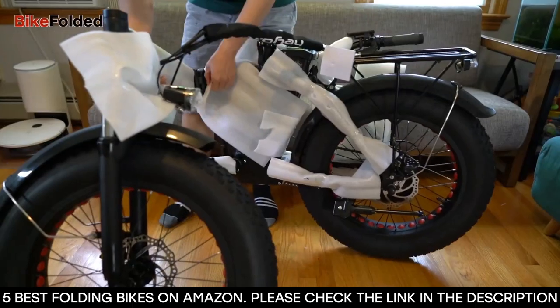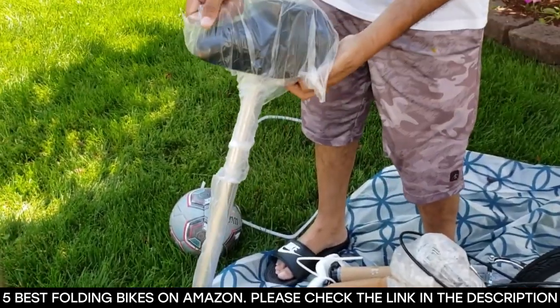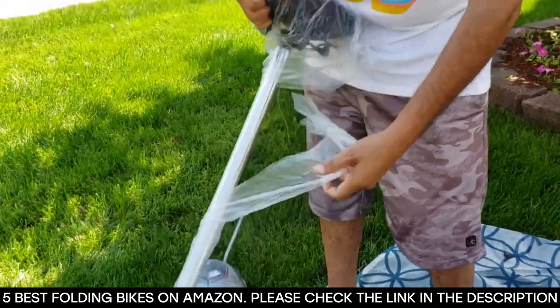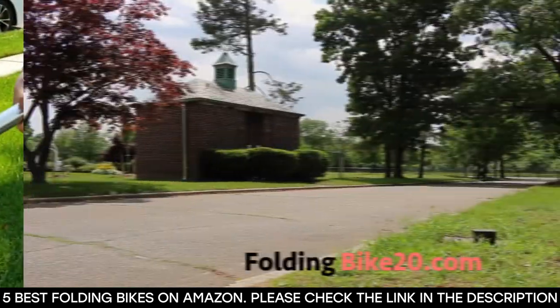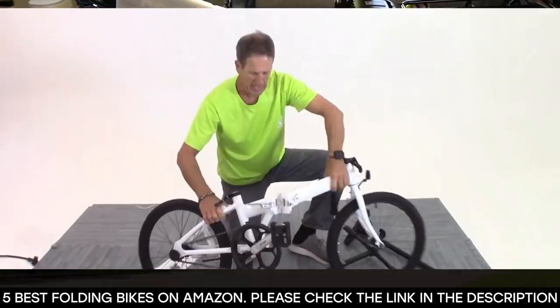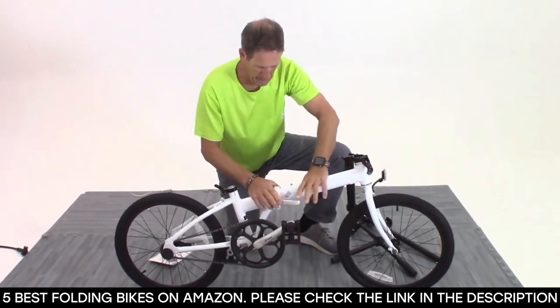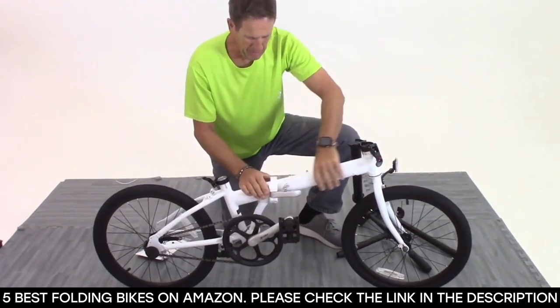Folding bikes look just like regular bikes, but they are ideal especially if you have limited space or when you want a bike that can fit in the back of your car. Folding bikes are perfect for adventures that require more than one mode of transportation, and because of their unique ability to be folded into a quarter of its size, they are super compatible.